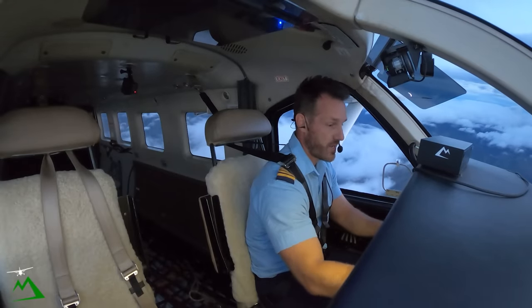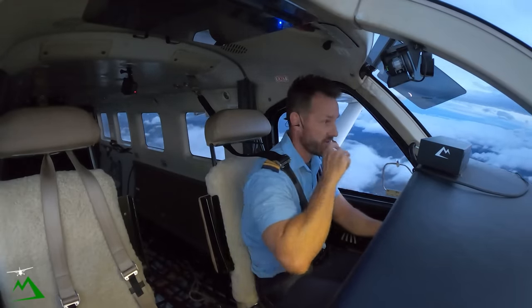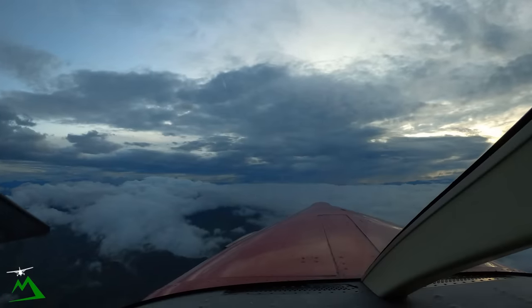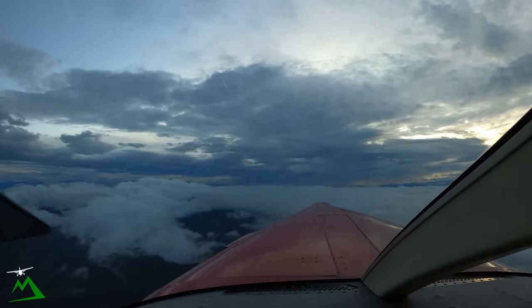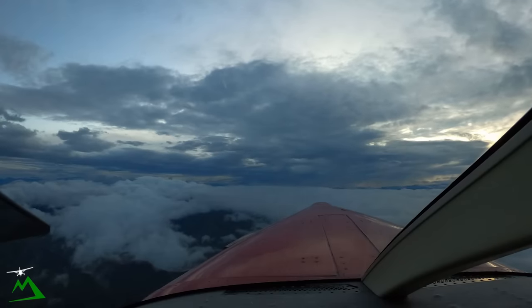When flying in Papua New Guinea, you always have to have plan A and B before you even leave. If you don't have that, then you get out here and you're like, oh shoot, what am I going to do? That's not a good situation to be in.